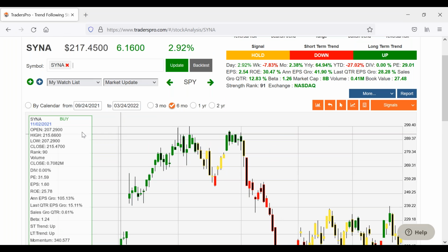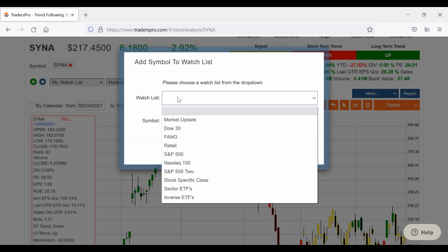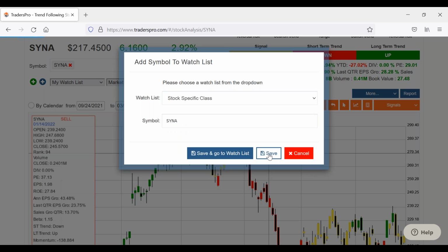In fact, I'll just go ahead. It might already be in there, but I'll go ahead and put it in. Click on this little green plus sign. See where it says add to watch list. And we're going to add it to the stock specific class watch list. Click on save.